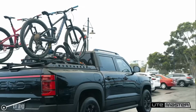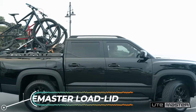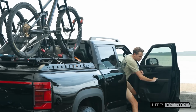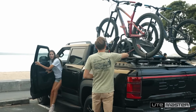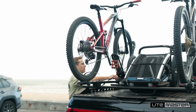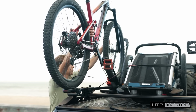The BYD Shark 6 pickup truck is still new to the market, but is already starting to win over buyers. It debuted in Australia in December 2024, and pre-orders opened in Thailand by March 2025. Despite its recent arrival, aftermarket companies are already developing upgrades for the Shark 6. One such product is the Utemaster Load-Lid, designed specifically for this model.